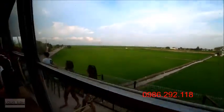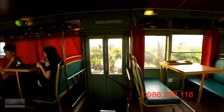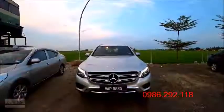I'm sweating, but it's actually air conditioned and it's cold in here. It's a cozy little cafe in a bus. Next, beautiful scenery all around you. So food has arrived, good view, good food. Let's eat.